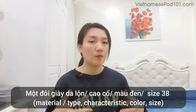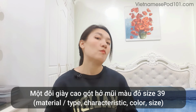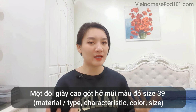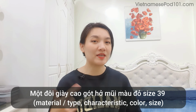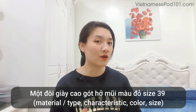Another example. Một đôi giày cao gót hở mũi màu đỏ size 39. Basically the similar structures and positions of different criterials or characteristics.